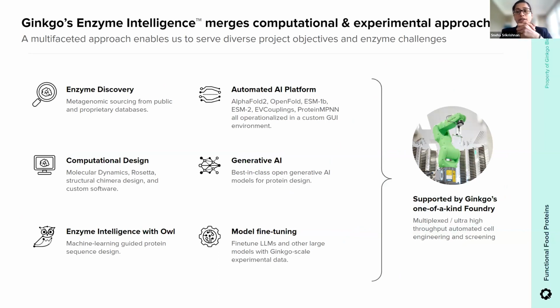you could pick up. Ginkgo spent some time and effort in developing an automated AI platform, a unique AI tool called OWL, where we go through machine learning, combine that with our automation and data analytics so that we rapidly learn from each round of experimentation done in high throughput. We fine-tune our models, and then we essentially come up with that unique needle and haystack solution that can present the activity, the specific activity that you need, the functionality that you need, and also reduce the other activity that increases downstream processing challenges. So this is another offering.